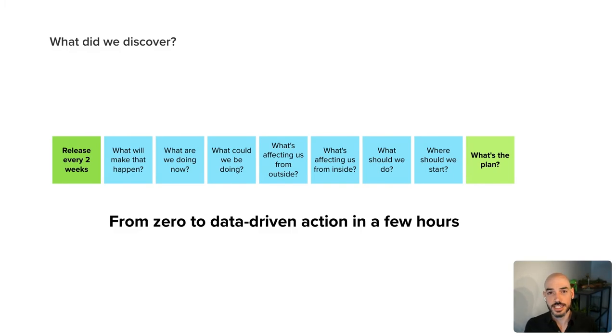So the way I see this process, the practice of flow engineering, we're answering questions, right? If we look at a goal like release every 2 weeks, we want to consider what's going to make that happen. What are we doing now that is keeping us from that goal? What's holding us back? Why aren't we there yet, right? So we want to consider these things from different angles. We want to consider what we could be doing, what's affecting us from outside, what's affecting us from inside. What should we do about that? And then where should our starting point be? And that all forms the plan that makes this all real and makes this all actionable and takes you from not knowing what to do yesterday to knowing exactly what to do today.